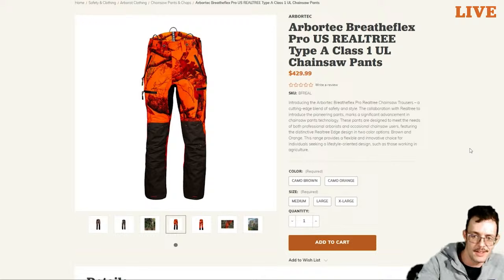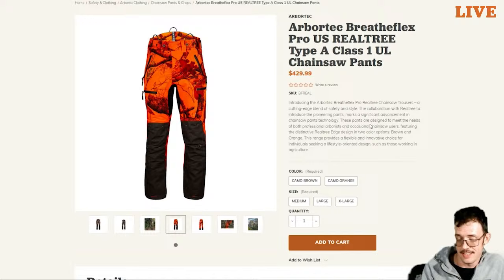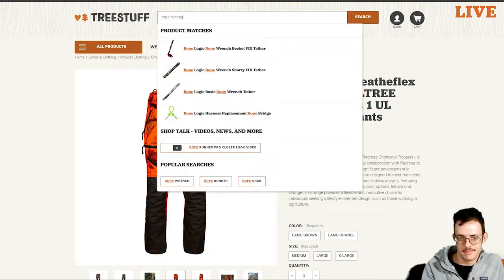You can get them here at treestuff.com with class one UL chainsaw protection, which is pretty sweet. And these are the Breathe Flex Pro, which are kind of the standard from ArborTech right now. Jason Dudek, you need this orange Realtree pair for sure. If Jason is watching, I'm sure he is. He's probably also pretty excited.